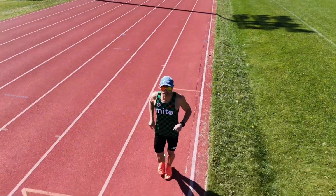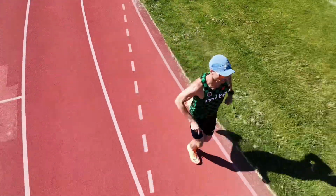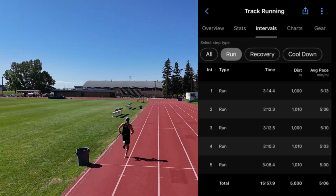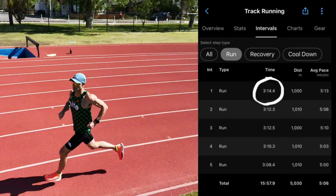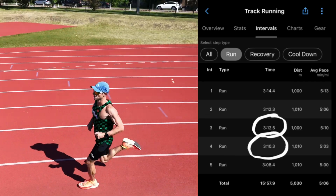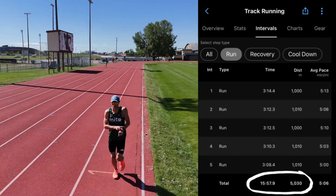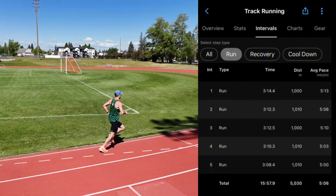Okay, so here we go, 5 by K. So this one went well. I did 5 by a kilometre. The first one was in 3:14, then 3:12, then 3:12 again, then 3:10, and then 3:08. And generally I felt good throughout and strong, and I was really happy with the way the whole session went.